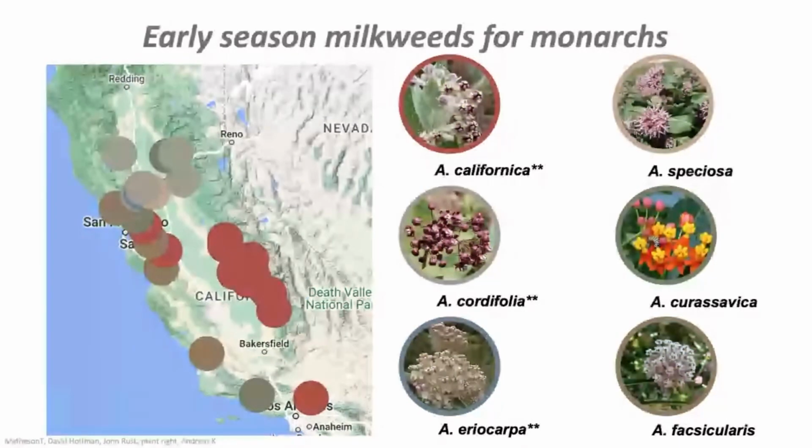I want to first highlight these because this is what most of the records were on. These are typically what we think of when we think of early season native milkweeds. So this is a cool result. It shows that they are using these milkweeds during this period. And we should be looking more into where these milkweeds are distributed and what habitats these milkweeds can grow in throughout the breeding range.